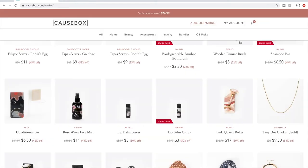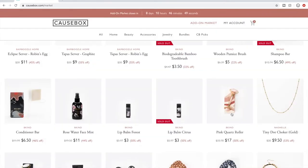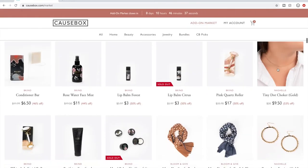That's what it looks like. Here's another lip balm, just in a different flavor. So forest and citrus. A pink quartz roller. There's the specs. There's the description. This is a cute little choker.